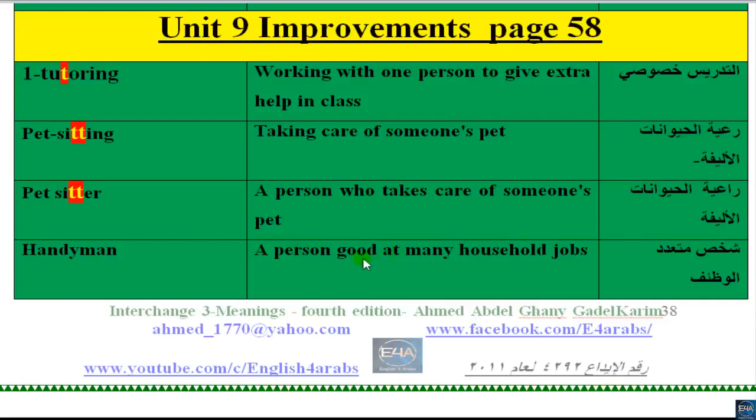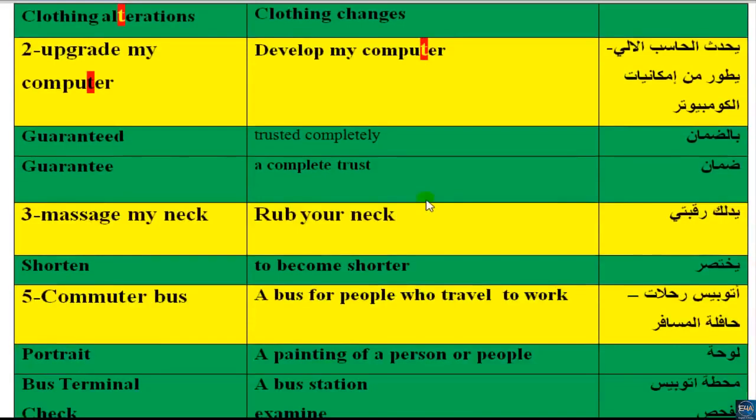Handyman, a person good at many household jobs. Clothing alteration. Clothing, the sound, clothing. British, alterations. American, clothing alterations. Here T is soft D because look at the sound L, D, alterations. Clothing alterations, clothing changes.